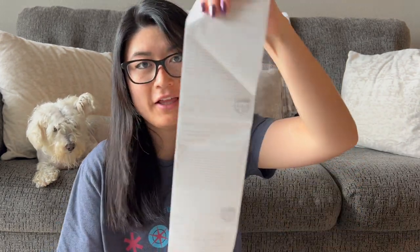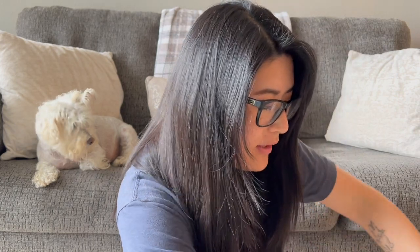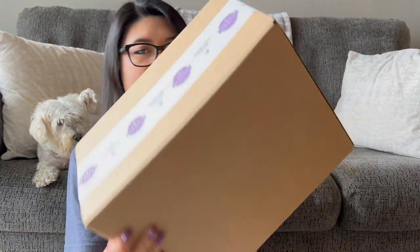Oh my gosh, this is a big invoice. Oh yeah, so this month of July, like it says, we are getting a free scent pack. And I remember hearing about that, I think, in a Scentsy video I was watching. They always stuff it with paper. So we have the Whiff Box right here. And then, gosh, this is heavy. And then the bars in the separate box as well. It came in kind of a big box. I was surprised when I saw it.